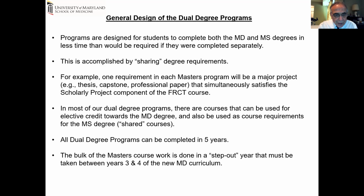I'm not sure you've heard about FRCT. I'll talk more about it in a couple of minutes. This stands for Foundations of Research and Critical Thinking. It's a course that requires each one of our medical students to do a scholarly project, which is most frequently a research project. But as I said, there's a component of each one of the master's programs that will simultaneously satisfy the FRCT scholarly project requirement.